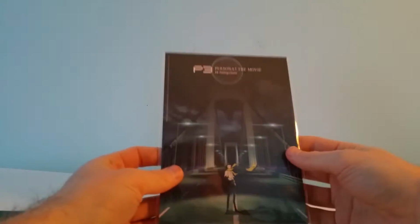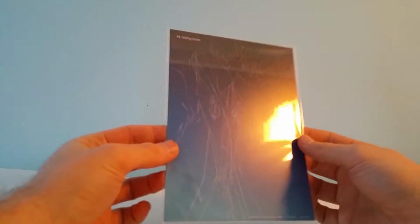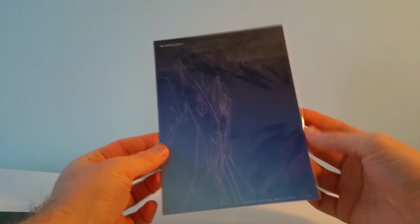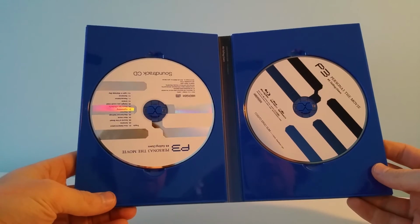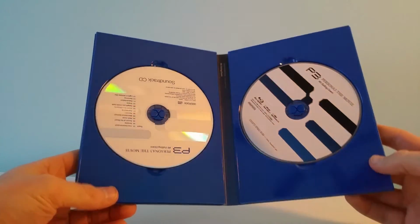Then we have art cards. Really love that style of art, where it's just like the outline. That's pretty cool. Then we've got the digipack here. This comes with the soundtrack CD, as well as the movie on Blu-ray with English subtitles.